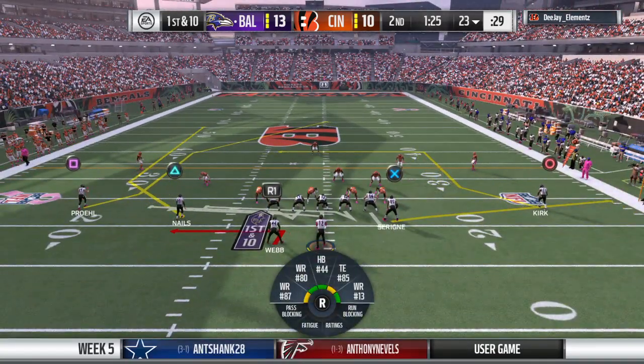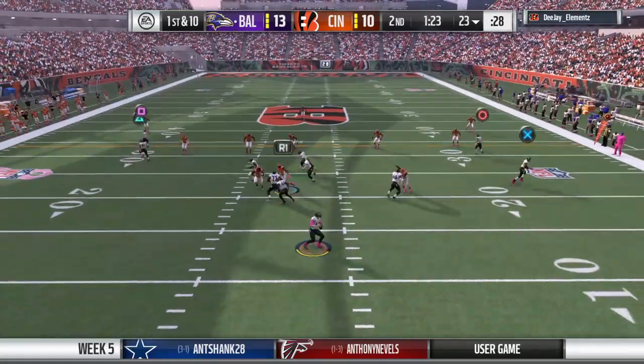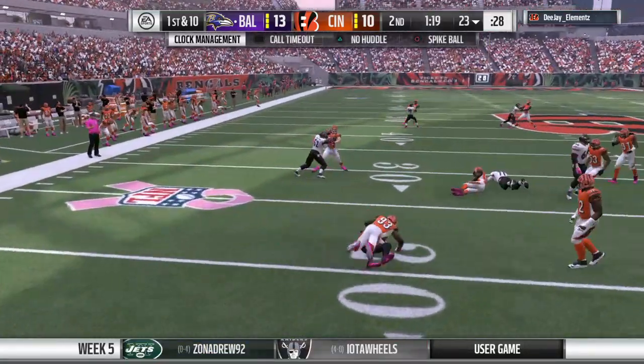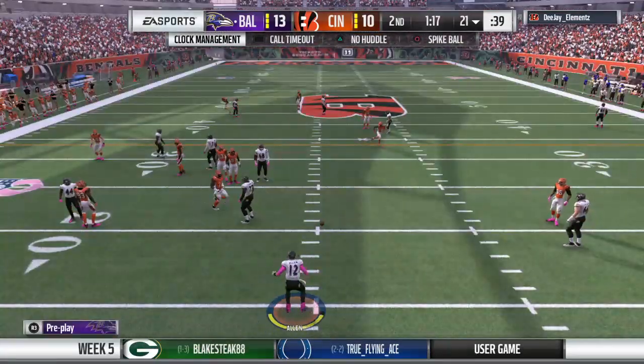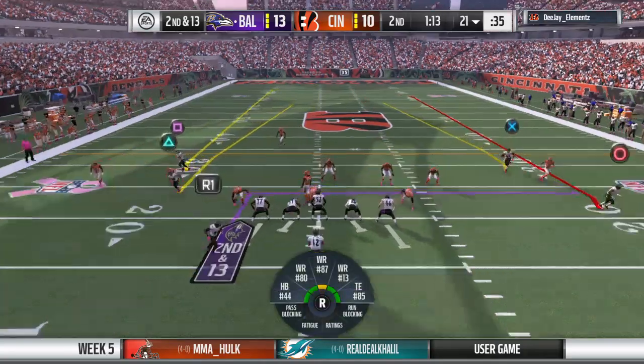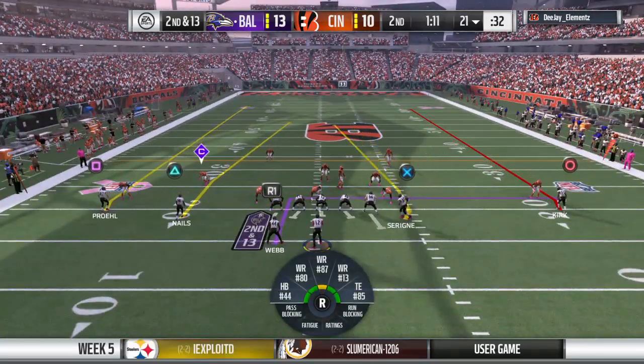And they're going to go soft on the corners. He'll try and start this drive in the air. Oh, it's a screen pass. That's complete. And he is going to lose yardage here. A loss of a full 3 yards, and now it's second down. And they're going to speed things up here.